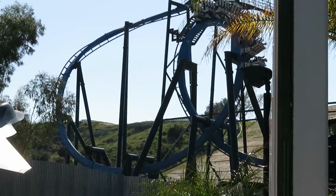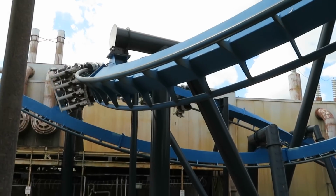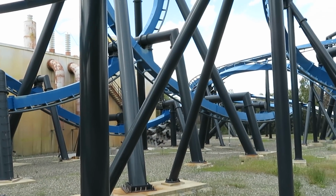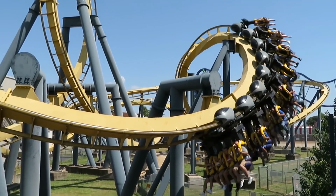Number 24. Batman: The Ride, the Wingovers. Batman clones are known for tearing through their course, and it seems like it only picks up speed as it goes along. By the end of the ride, it's flying, and you go into these 2 corkscrew-type elements, and these really try to rip your feet off. I love intensity on inverted coasters, and this is not the last of the inverted coasters on this list.